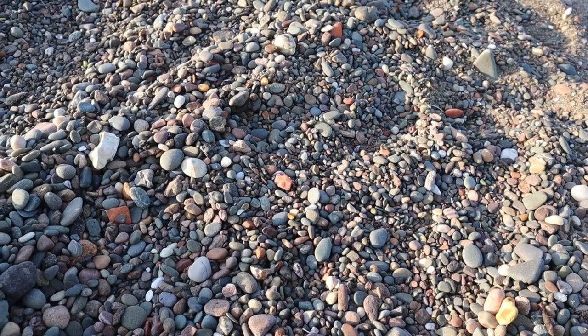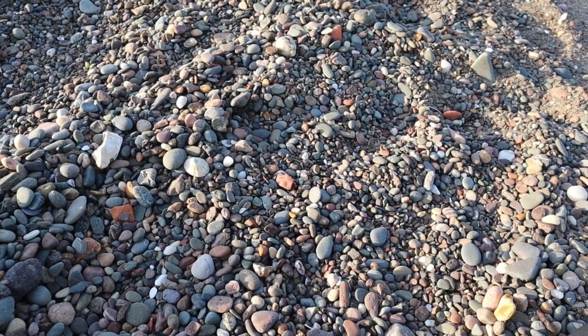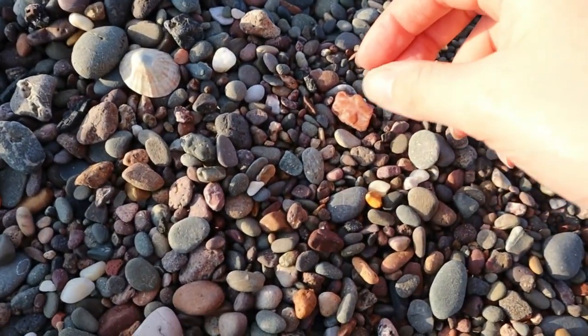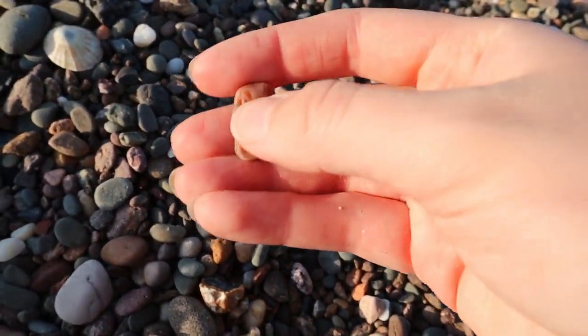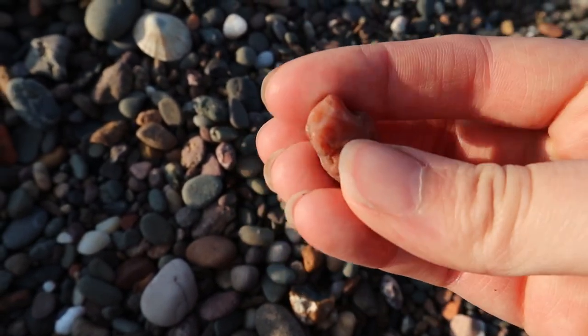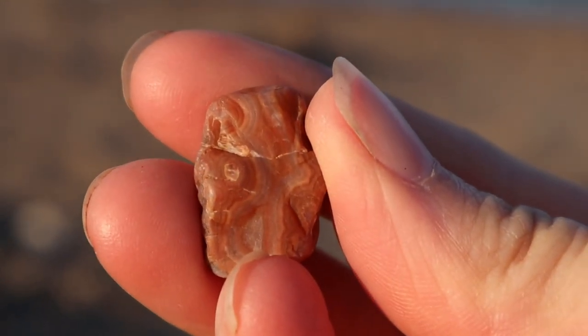Okay, you've got to spot the agate. It's a nice one. There it is. Wow. That has lots of little bands in it. She's absolutely beautiful.